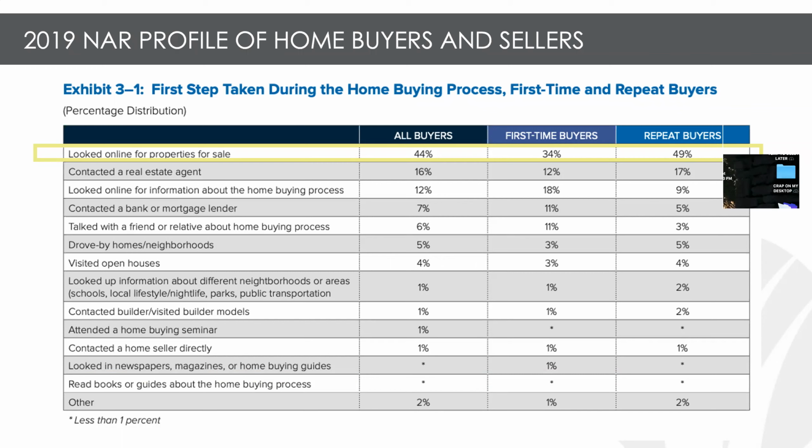They typically don't start their search by contacting an agent. That's number 2 there at 16%. But they're looking at properties first and foremost. And as we get into this, I'm going to show you why it's important to have your profiles updated, knowing that they're looking at properties first and foremost.